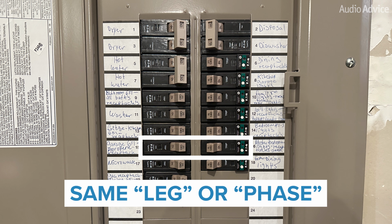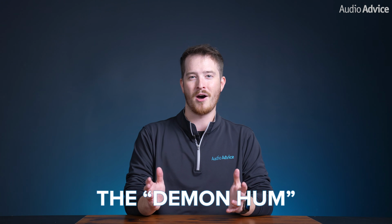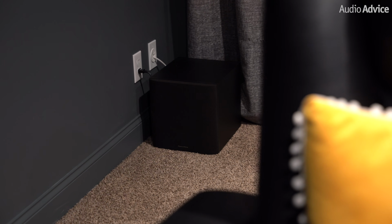Usually, breakers right across from each other are on the same phase, but it's a good idea to have your electrician check. Why is this part of your electrical plan important? Well, at Audio Advice, we call it the demon hum. We have seen situations where we could not keep a subwoofer that was on a different wall from the main system from humming like crazy.